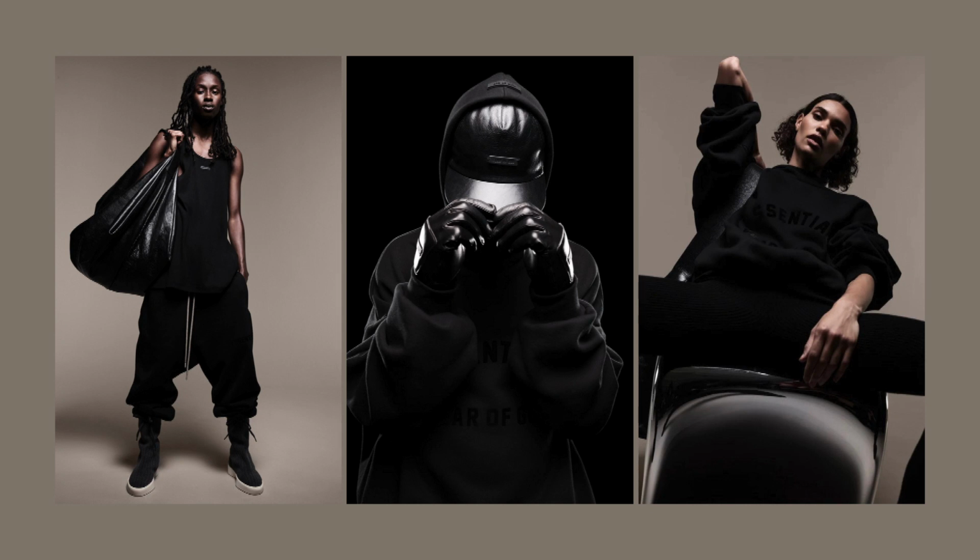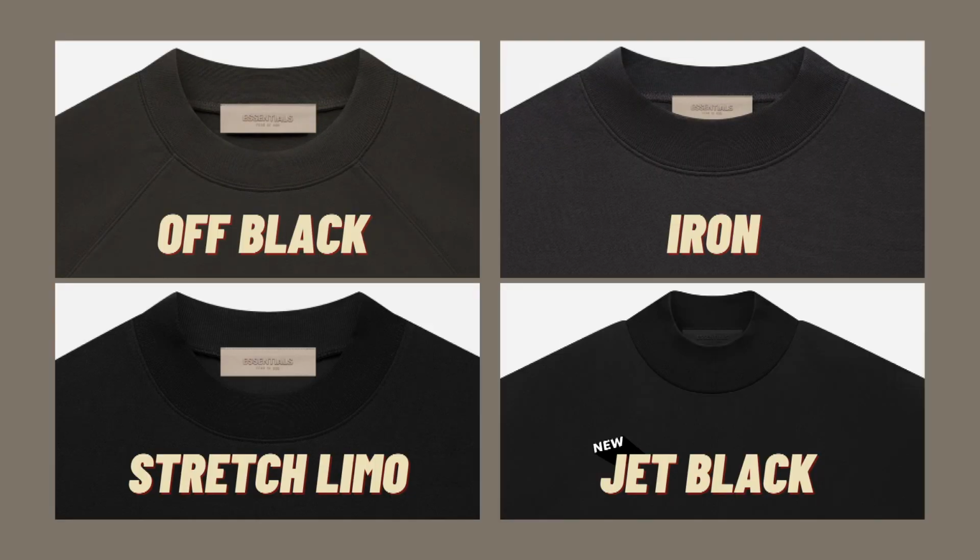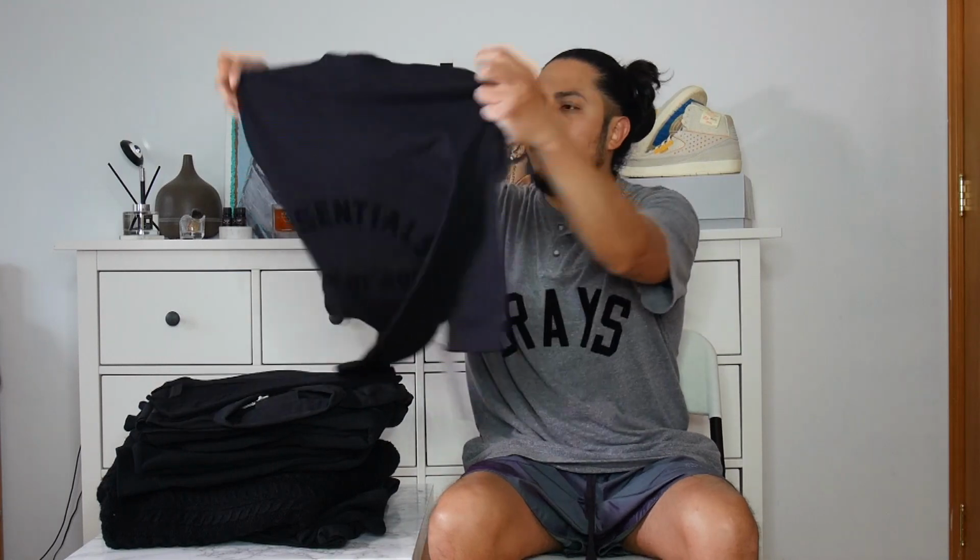So let's get started talking about this Essentials drop right here, the black collection. I want to talk about the color right away. So Essentials dropped the jet black color. Now this is the first time they've dropped a darker black compared to the previous blacks, like the off black, iron, as well as the stretch limo. This is the darkest out of all the blacks. So compared to other jet blacks from other garments that I've had from different brands, I would definitely say this is still not fully jet black, but to Essentials' comparison and standards, this is the darkest out of all of them. So let's get started with this t-shirt right here.